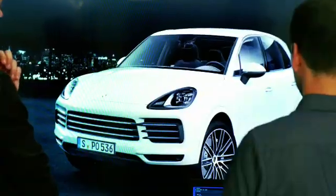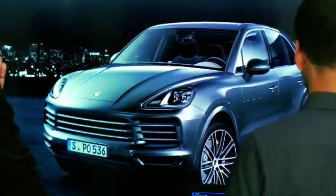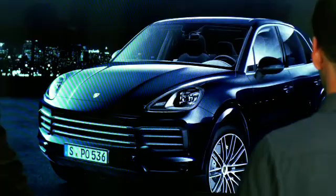And looking at the details, another aspect to be considered is the colour. It too is a piece of the mosaic that makes a car look new.